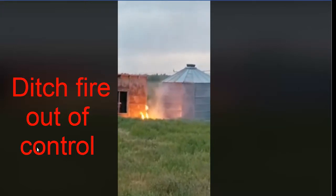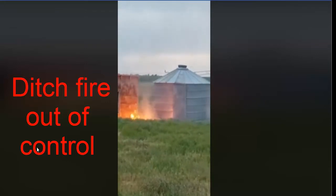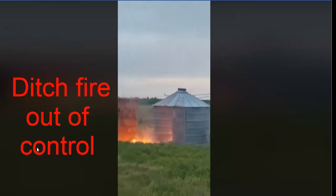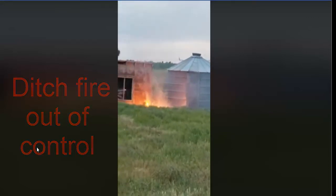And oh my God, it's going to go. And I have no choice. I can't do anything about it. So it is what it is. Waiting for the fire department to show up. I called them about a half hour ago, and they still haven't showed up.